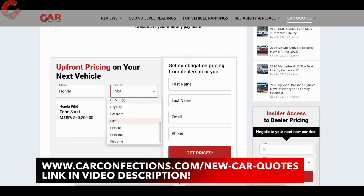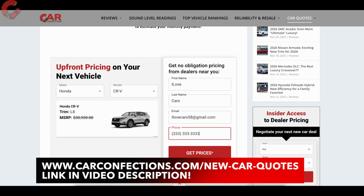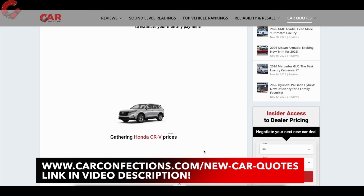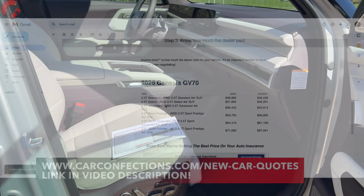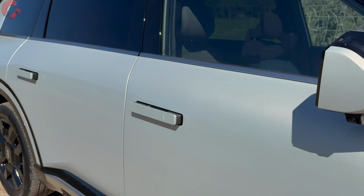Overall, pricing is not going to be inexpensive, but Kia said they really focused a lot on value. So even though the price itself might not be a lot less than the competition, it is going to pack in more things than the rivals.